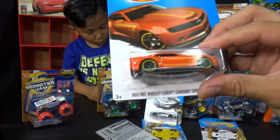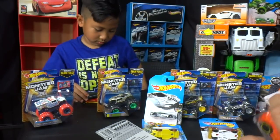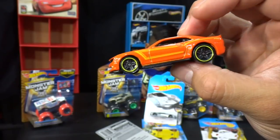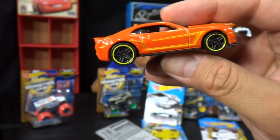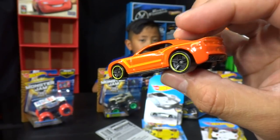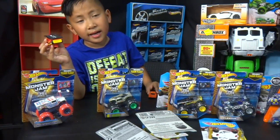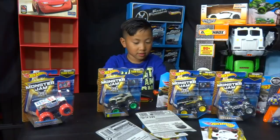So here is the 2013 Hot Wheels Chevy Camaro Special Edition. Very cool. I wonder what happened to all the Hot Wheels Camaros that were sold a couple years ago. I don't think I've seen one on the road. I did see it at the car show though. So here's your 2013 Camaro. I think we can cut a little paper down here, and then you can see it still. What else, buddy?